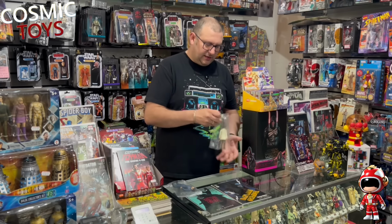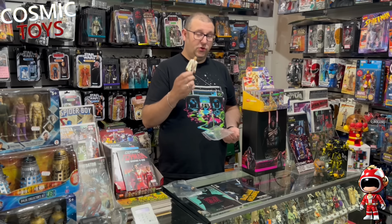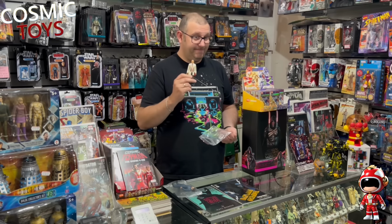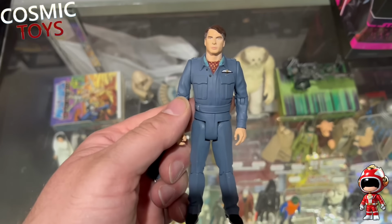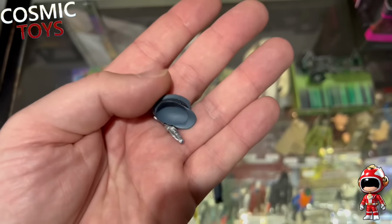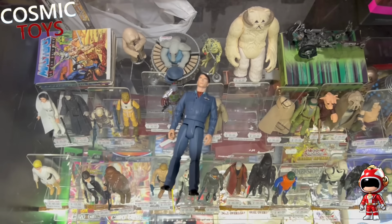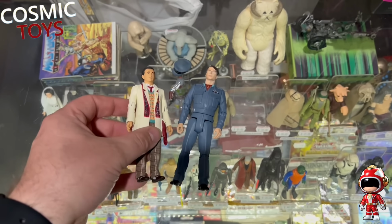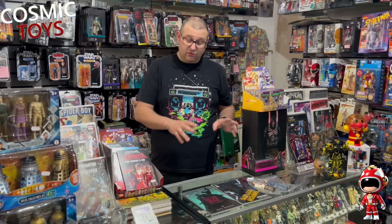And then the other one is classic Doctor Who, 7th Doctor, Sylvester McCoy, from Silver Nemesis. So no hat and a stern face with a cream coat. Yes, there are that many different variations. That was it from the website, just the 2.